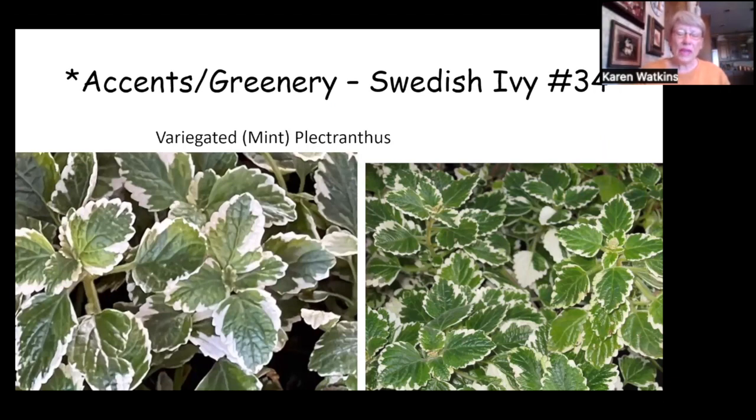In our accents and greenery, we have the variegated Swedish ivy, which is the variegated Plectranthus. It has very fragrant foliage. You may know it as Swedish ivy. It has a very insignificant purple flower. You don't usually see it. We plant this and use it in containers and baskets to flow over the side because the leaves are framed in this beautiful white that is a great accent to any other flowers. It's a nice filler for any pot, and baskets do very well with it beginning to trail over the basket, but it's also good on walls, and some people even use this as ground cover. This is going to be a sun or part sun plant, and it is very attractive. This is the variegated Swedish ivy.